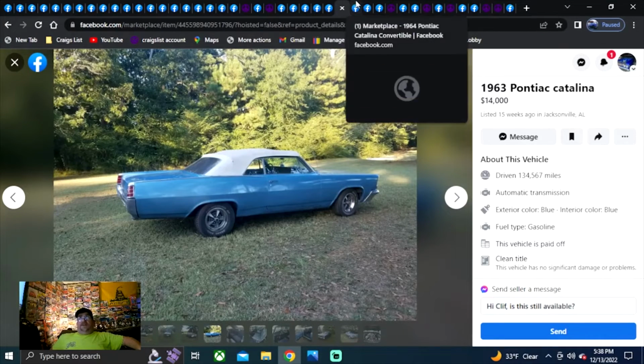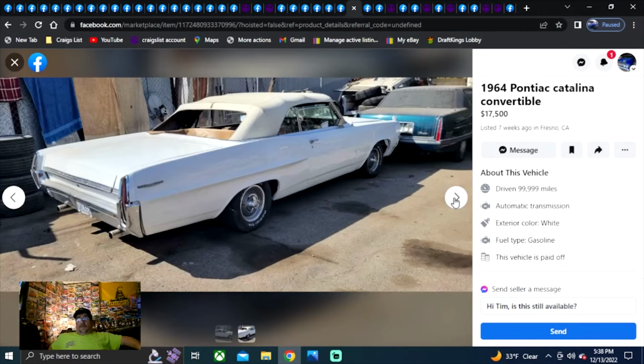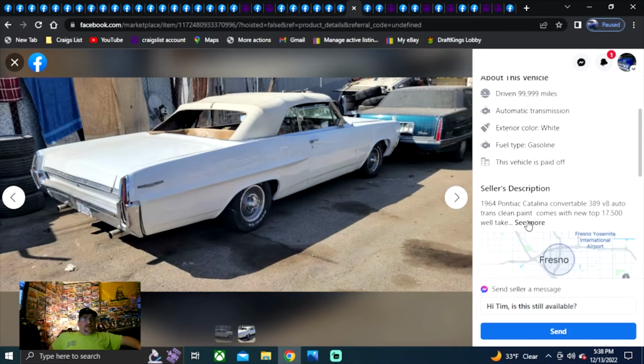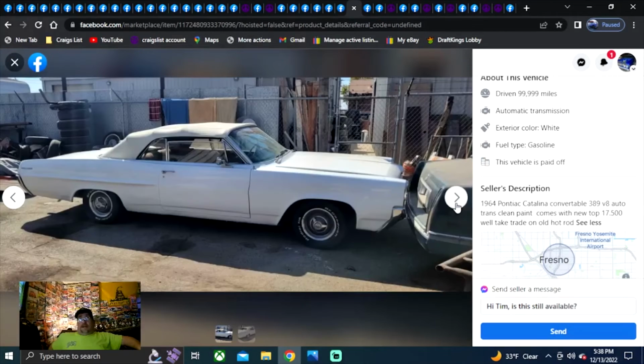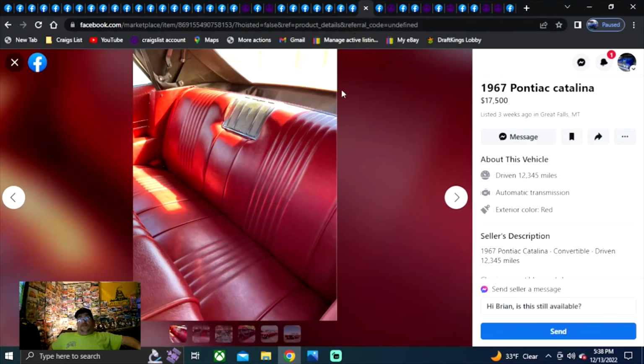On to another one. It's a 1964 Pontiac Catalina convertible, 17.5. White on white. Yep, only 2 photos. Back glass isn't in that new convertible top. 64 Pontiac Catalina convertible. It's got the 389 V8. Clear paint, comes with new top, 17.5. We'll trade for an old hot rod. That's what it says. Check him out. That's your area, California.